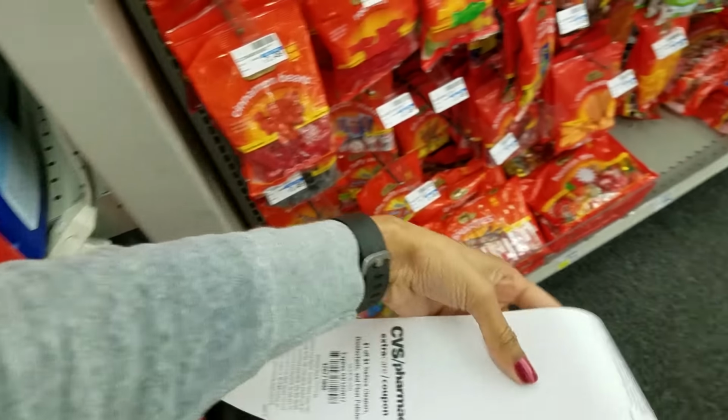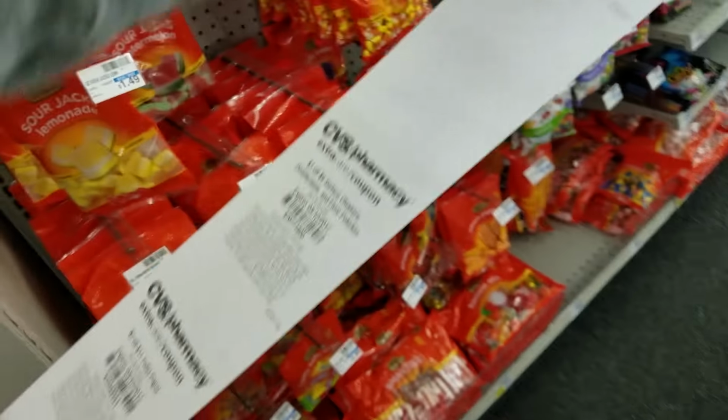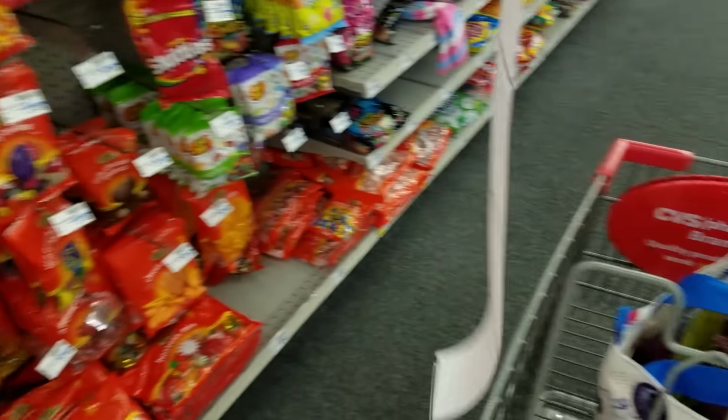I always start a CVS trip with a trip to the coupon center, get your coupons. And look who got some extra care bucks. Let's go get these deals, Xtreme Clippers.